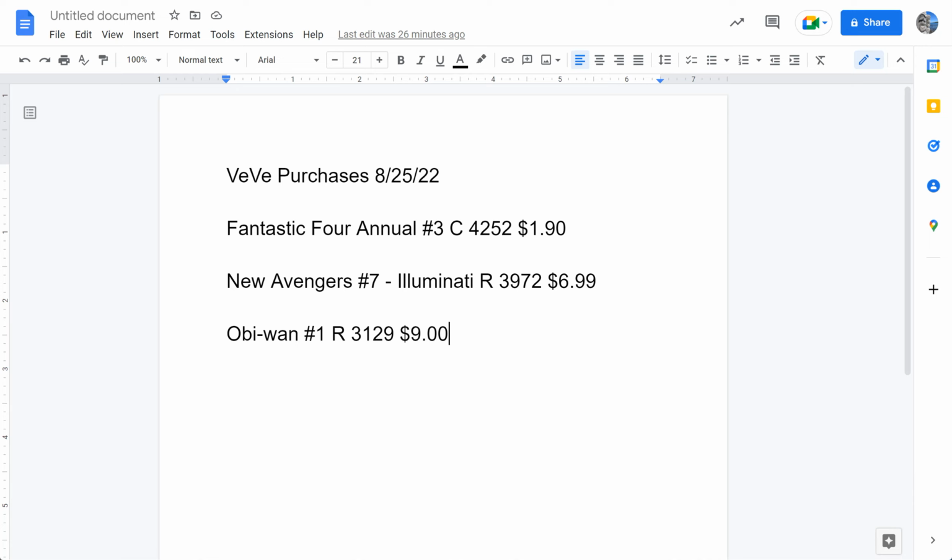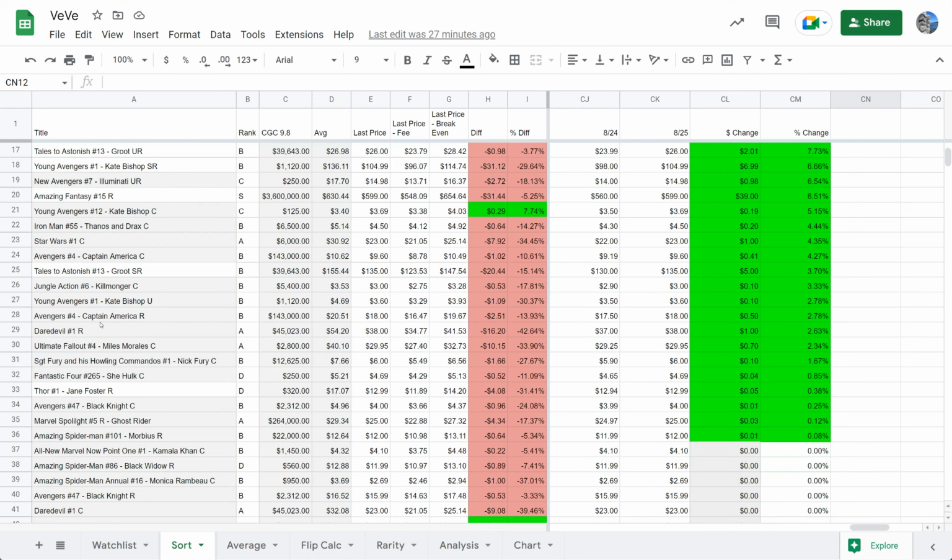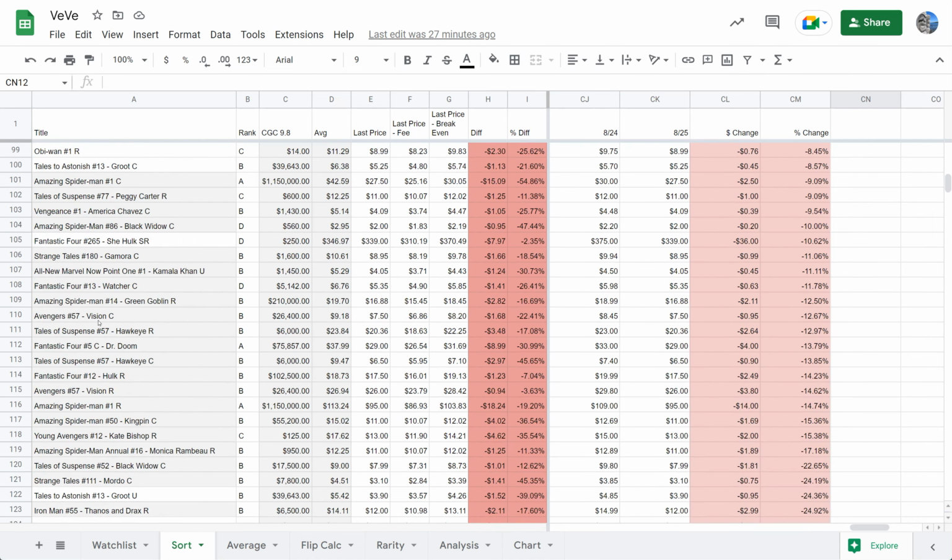Let's look at the movers. So we only have a handful of comics that are up double digits. You can see here they're just a random array of comics up. A lot of this has to do with the thin trading. If you look at the comics that are down double digit, we have quite a bit down. Some really interesting ones that moved down is Iron Man 55. That moved down almost 25% for the rare. So there's some good buys out there, but not sure where the bottom is.